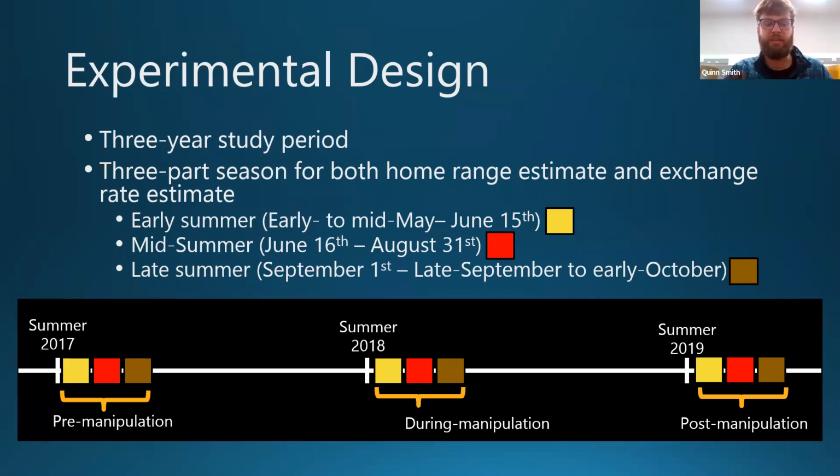So we have 2017 as a pre-manipulation phase, 2018 as kind of a during manipulation phase, and then summer 2019 as a post-manipulation phase. So this coarse woody habitat was added kind of smack dab in the middle of the early season portion of 2018. So, or the early summer portion. So within each of these years, our early summer phase usually started early to mid-May whenever we were able to get out on the water after ice off. That lasted until June 15th.